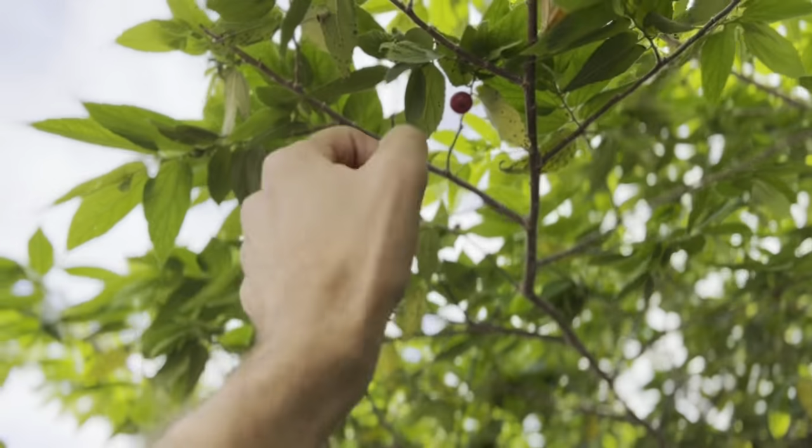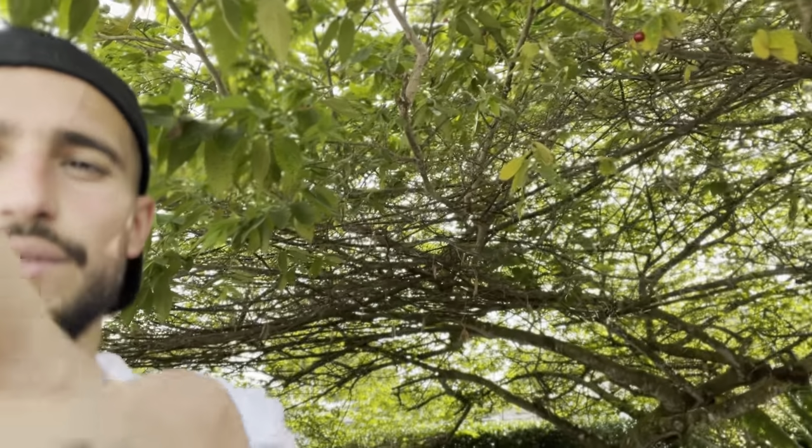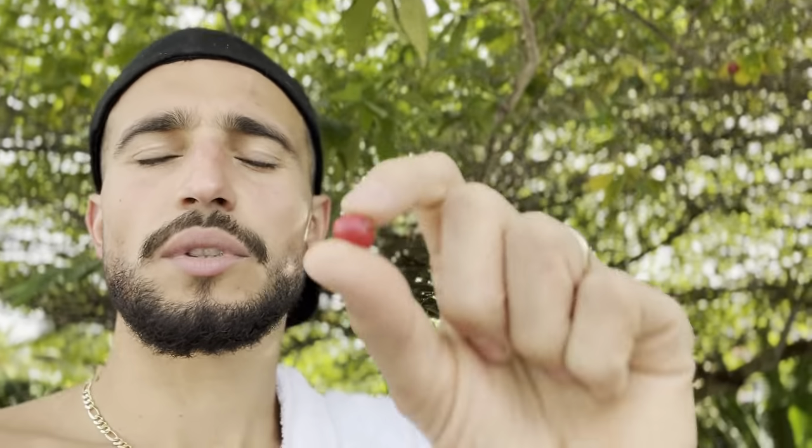All right, it's time to eat some fruit. So this tree here is known as strawberry tree, also known as muntingia. Has good little berries. Really tasty. Kind of tastes like cotton candy.